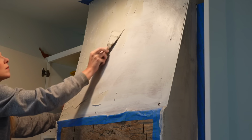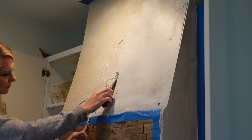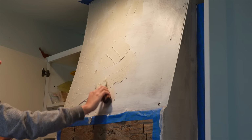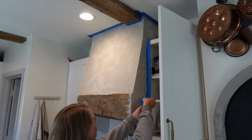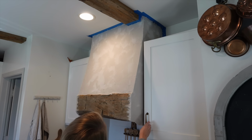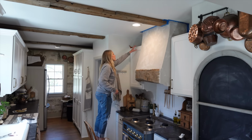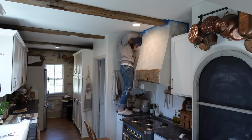I kind of wanted a rustic finish. I didn't want anything super smooth looking. I wanted it to look a little bit older. My mom used this technique in her house on all of her walls, actually, and I thought it looked really cool. And so you can see there's no rhyme or reason to it, but I definitely took the painter's tape off of the hood before it dried completely, just because I didn't want to pull the joint compound off of the hood after it had completely dried, if that makes sense.